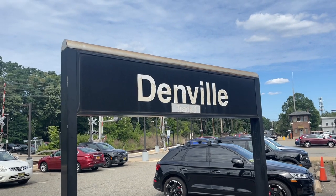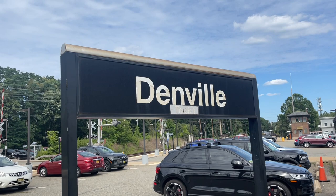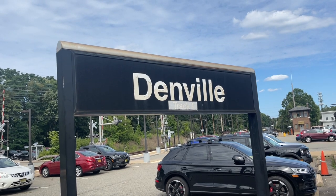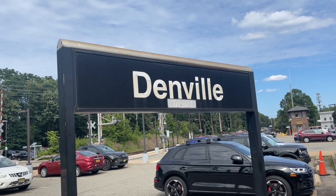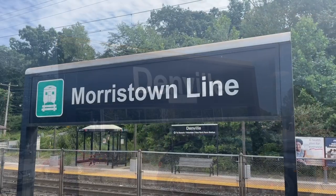Today is Wednesday, August 23rd, 2023. We're out in Denville, New Jersey, a New Jersey Transit hotspot. This is where the Morristown line and the Boonton line join up to head west towards Dover and points beyond. Gonna rail fan trains in this area for the next several hours, here and other locations nearby.